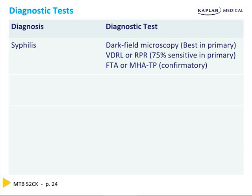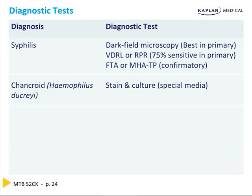So don't let people fool you by saying, well, we don't do that. It doesn't matter what you do or don't do. What's the most accurate test? The most accurate test in primary syphilis is a dark field. Chancroid, which is a Haemophilus, you can see it on a stain. Now, it may need a special culture, but since it is a Haemophilus, you can see it as a pleomorphic gram-negative coccobacillus. Pleomorphic gram-negative coccobacillus means somewhere between a coccus and a rod.